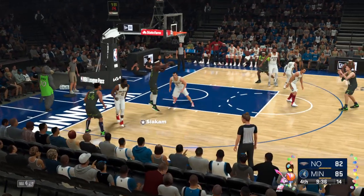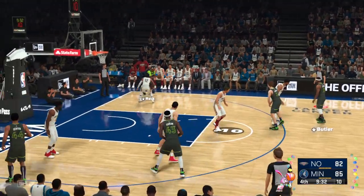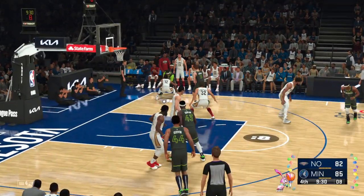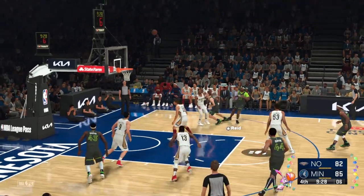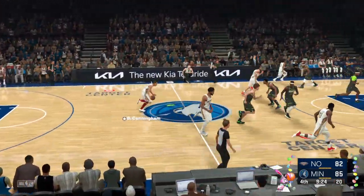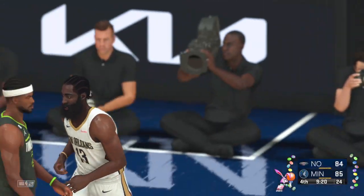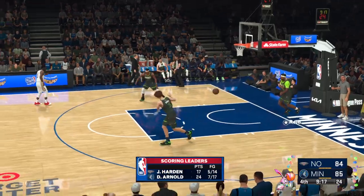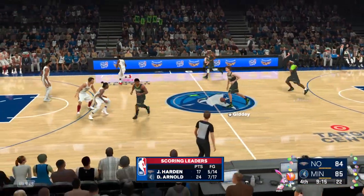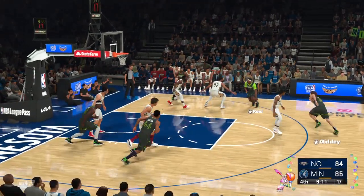Fourth quarter now. We're about a minute and a half in. Giddey passes to Butler. Morant against Reed. 6 on the shot clock. Rebounded by New Orleans. Cunningham's got 12 rebounds here tonight. Big-time effort. Harden. And then Harden with the jam. Oh, an athletic move by James Harden. Beating the D and then rubbing it in their face with the slam.